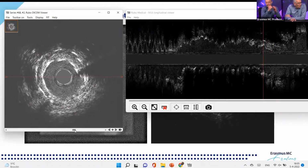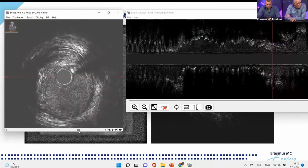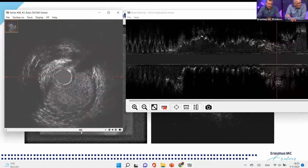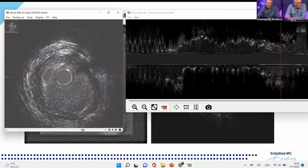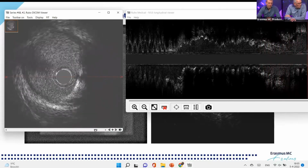Well, obviously, in an optimal scenario, you would have stented a bit more proximal. While this 40 millimeter stent obviously did not make that in the hands of this operator, who probably put it a bit too distal. And now we are stuck with a proximal reference segment with under expansion exactly at the edge, and a proximal edge that is diseased.